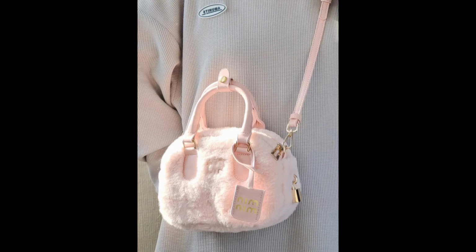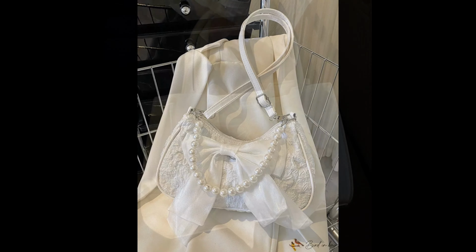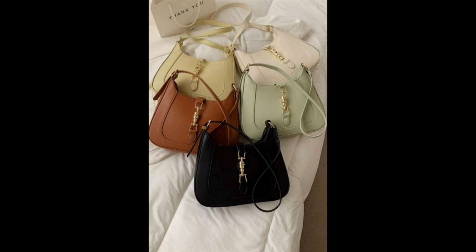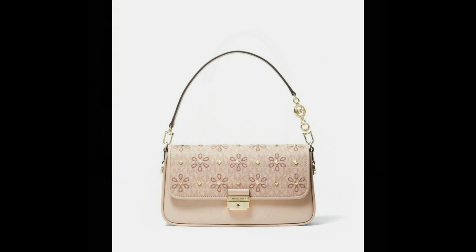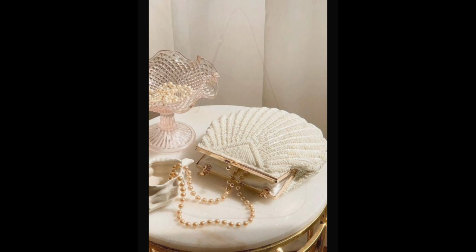First up, the design. The new modern woman handbag collection features a range of trendy styles to suit every personality, from sleek and minimalistic to bold and vibrant. These handbags are designed to complement any outfit and occasion.